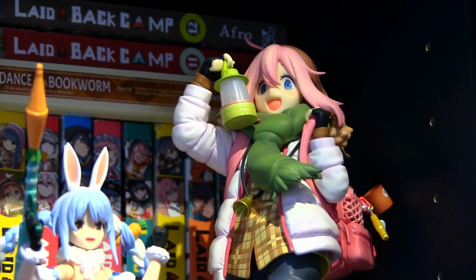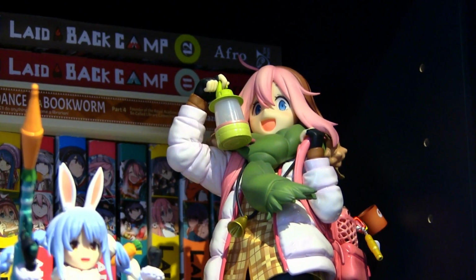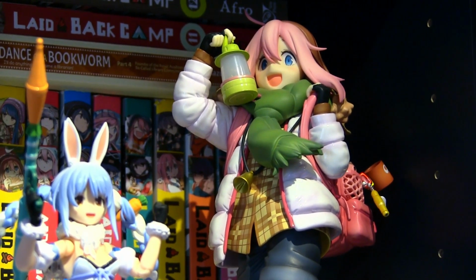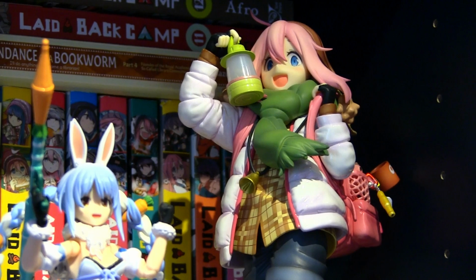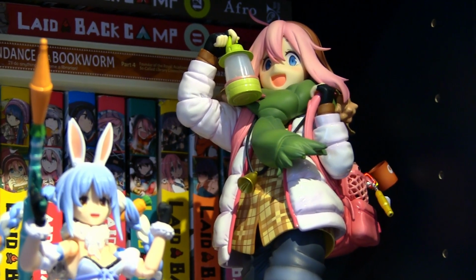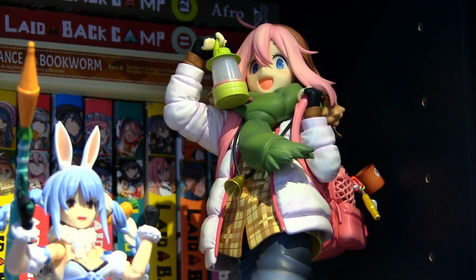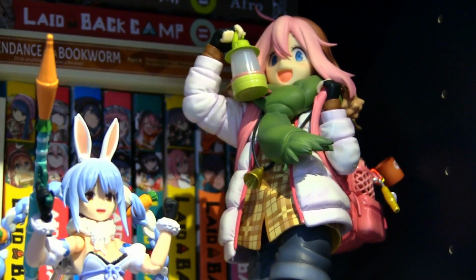Next up we have a few more figures. So here is one of my favourites, a Laid-Back Camp scale figure of Nadeshiko. Unfortunately the light doesn't have the battery in. I've taken it out because the battery went more or less straight away, which makes it look a little bit pathetic.